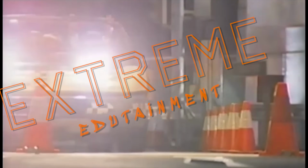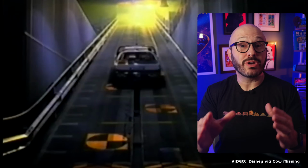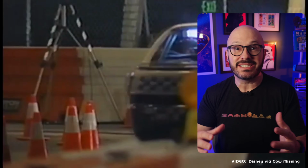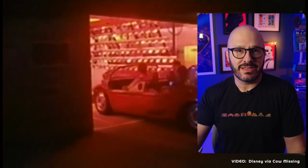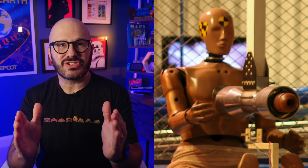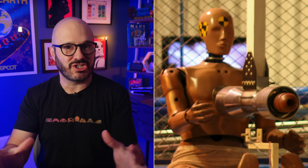But there was still plenty of edutainment. Extreme edutainment. You enter a GM test facility and board a test vehicle to experience the different safety and quality tests a car must pass along a track. Some type of track of tests. If only they came up with a name that conveyed that. Basically, on the first Test Track, you were taking on the role of a crash test dummy.